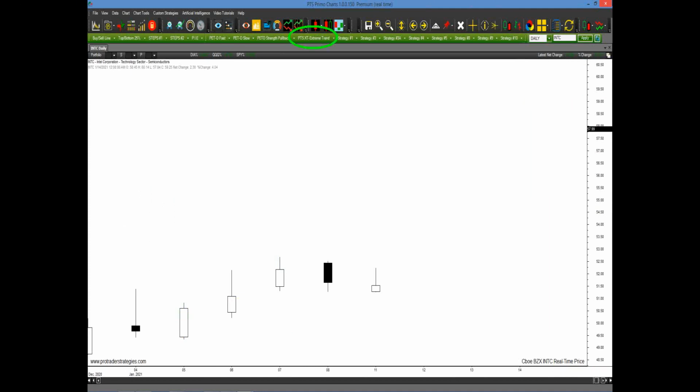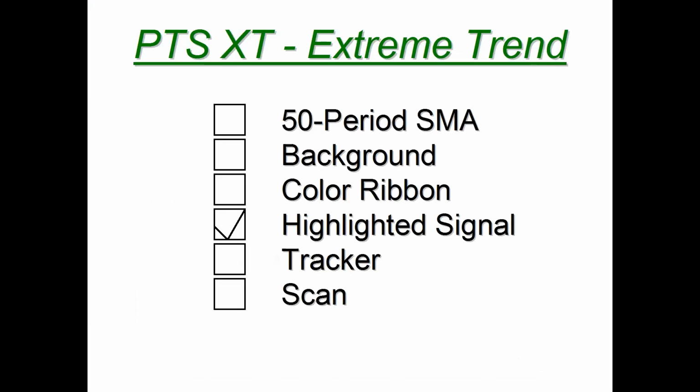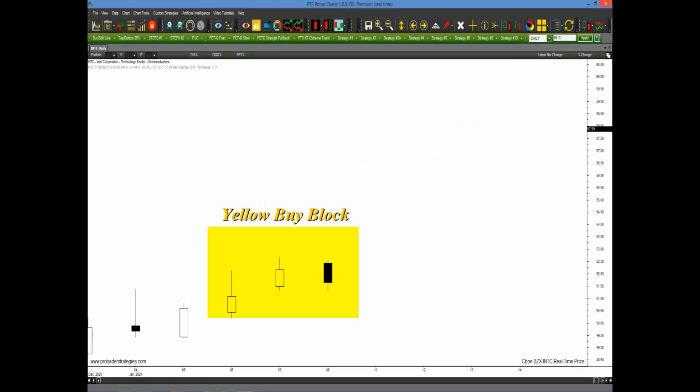Well, that's what the PTS XT does, all right? So we click that on. In the drop-down menu, all we have to do is click on highlighted signal. We're looking for a block. And there it is again. There's a yellow buy block painted around the last 3 bars. Let's say we missed the first couple of days. Well, guess what? The last day is a down day right here. Why? It's down because it's colored black and opened here and closed lower. So that's your buy setup.